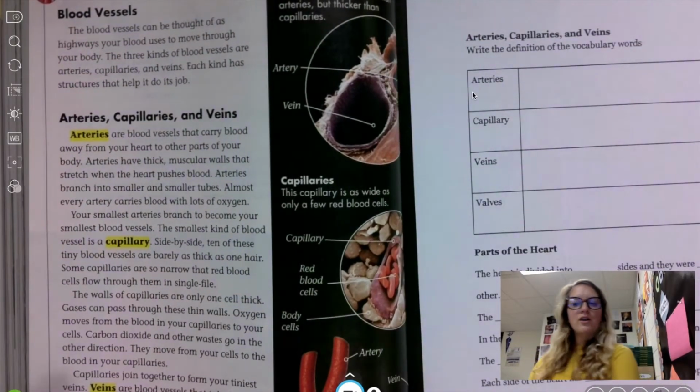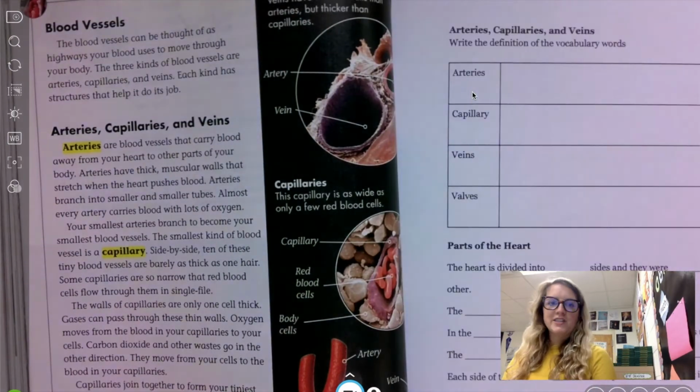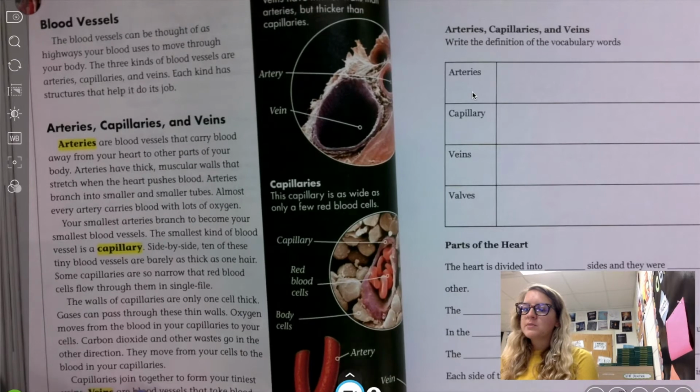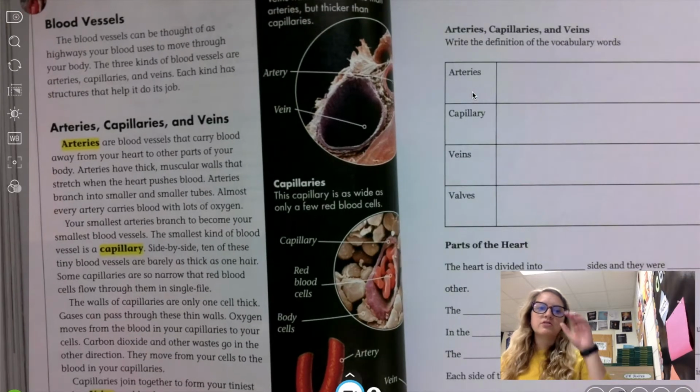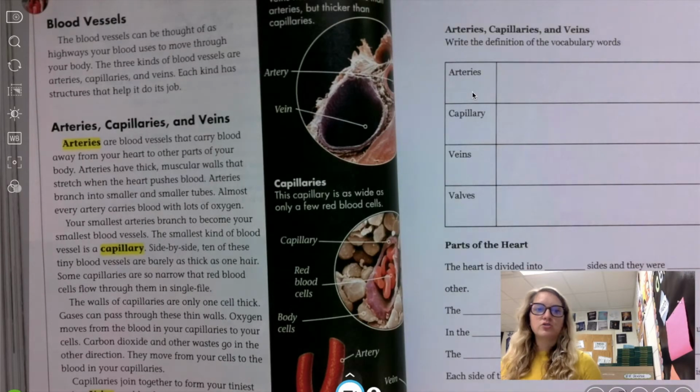All right, so this side of your notes should already be completed, and we are on page 66 with blood vessels. The blood vessels can be thought of as highways your blood uses to move through your body. The three kinds of blood vessels are arteries, capillaries, and veins. Each one has structures that help it do its job.